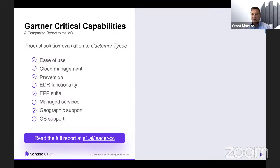But back to the Gartner Critical Capabilities, what they do is they take a deeper look at various areas. Those items that you see on the left are the categories, from ease of use to OS support and everything in between, such as how you are doing prevention and the effectiveness of it, the EDR functionality for more of the visibility side of things, and the suite capabilities. Martin mentioned things like firewall control, device control, Bluetooth control, all these types of features that play a role in one way or another, and all the way to how you are supporting things geographically for your customers.